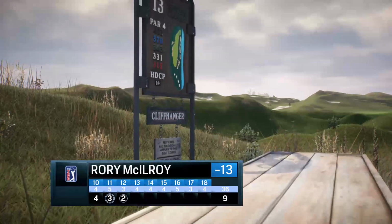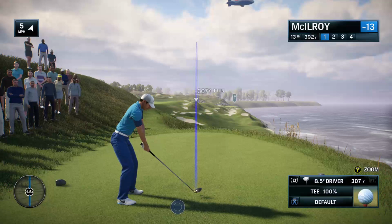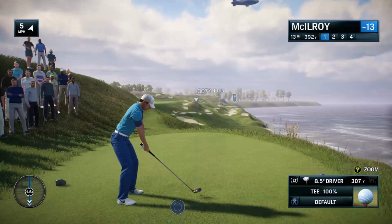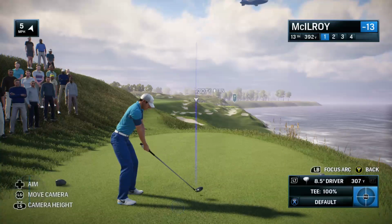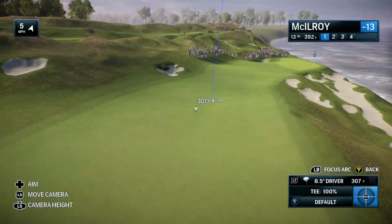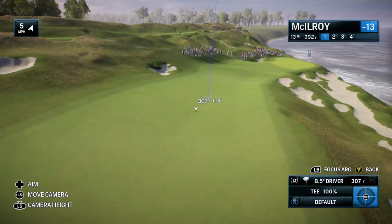Onto the 13th, and this par 4, Frank, they lovingly call Cliffhanger. How do you deal with these 402 yards, Frank? Really, you got to pick a spot down the left side. Even where the rough isn't really such a bad line. Keep it down there, let everything kick to the right, but you have to avoid missing right here.